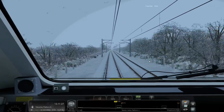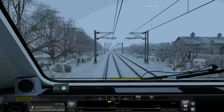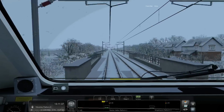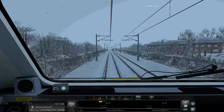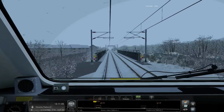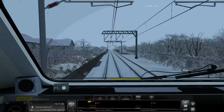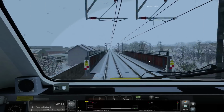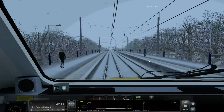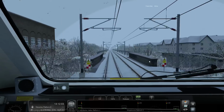So one thing I have noticed, I think the DSD is a bit like the 91 where it's going to go off all the time. It's not linked to the controls, so it doesn't matter if you've moved the controls, the DSD will go off. Don't quote me on that, but that's what it does seem to feel like, because I've been sitting on the brakes and the DSD's been coming on just as I've put the brakes on, or a couple of seconds after I've taken them off. Usually you'd expect the DSD to be reset by any movement of the power or brake controller, and it'd only be if the controls hadn't been moved within a set period of time, usually about a minute.